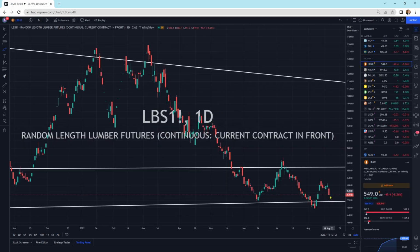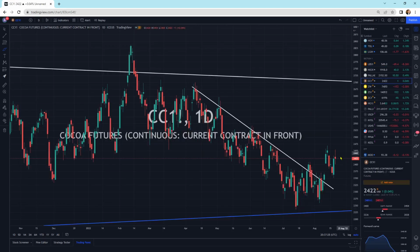Lumber kind of falling off today, heading lower. It's a pretty big down day, and it finished quite strong. We could see further downside there. Looking at cocoa futures, just moving sideways. Again, I think this will head higher over time. We've broken the downtrend. We've got some big up days, small down days.